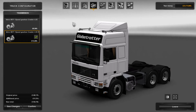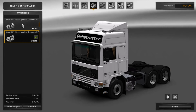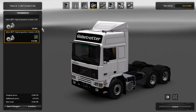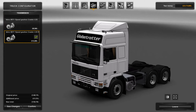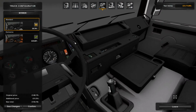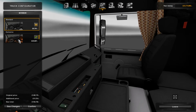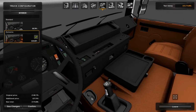And for gearboxes, you get a Volvo SR71 12-speed gearbox crawler 4.55. All the same with the retarder. I'm not reading that again. And then you get standard, which is grey and pretty nice. That does look pretty nice. I went for the typical 70s. There we go, brown.